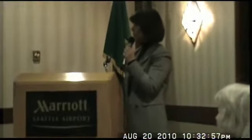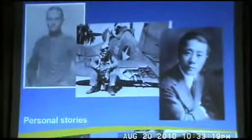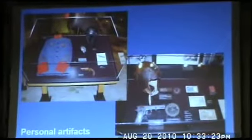Up at Everett, we have 2 restoration hangars. This is just one of about 27 different projects. This is the FM2 Wildcat that we're working on. And then across the street, we also have our Library and Archives building, including our Dahlberg Center for Military Aviation History. Among our collections, we have the original corporate Wright papers and photos. We have about 2 million original aviation photos, and some of them are the Wright pictures. Personal stories, and we continue to collect personal stories and personal artifacts.